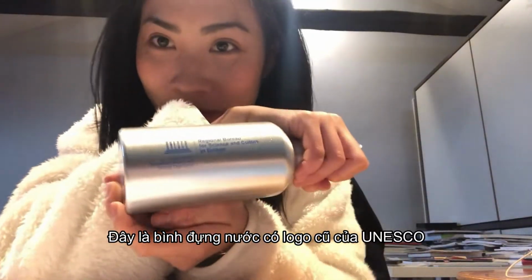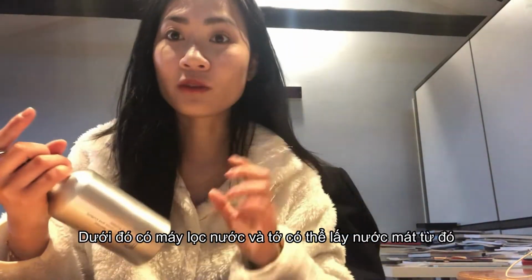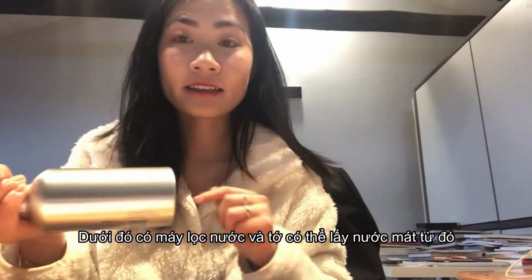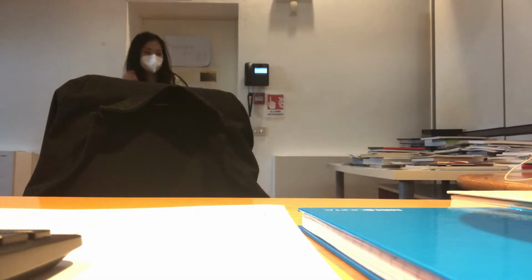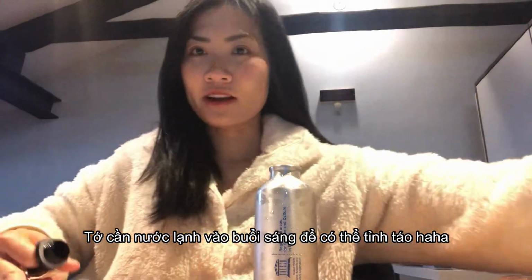This is the bottle, you see. So now I'm going to take water downstairs. They have a water machine, so I can take fresh water there. Okay, so in the morning I need fresh water to be awake.